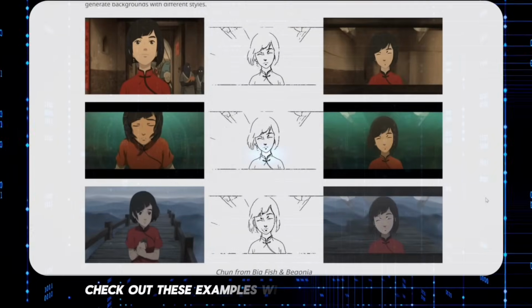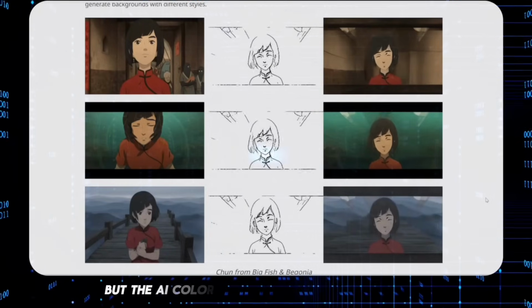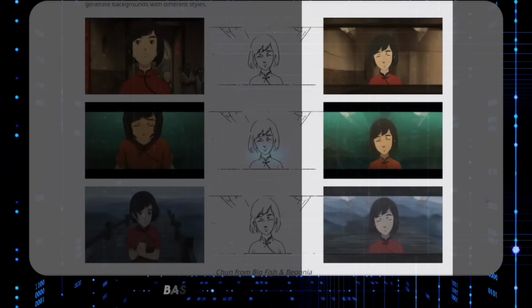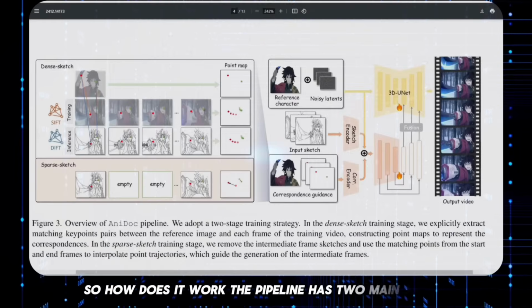Check out these examples with different backgrounds. The line art video is the same, but the AI colorizes the background differently based on each reference image. So, how does it work? The pipeline has two main stages.